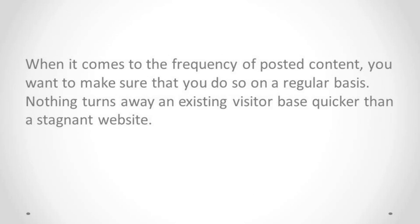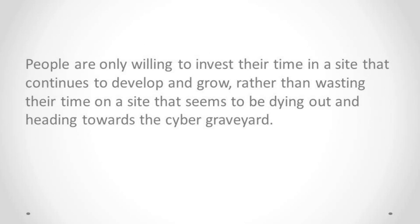When it comes to the frequency of posted content, you want to make sure that you do so on a regular basis. Nothing turns away an existing visitor base quicker than a stagnant website. People are only willing to invest their time in a site that continues to develop and grow, rather than wasting their time on a site that seems to be dying out and heading towards the cyber graveyard.